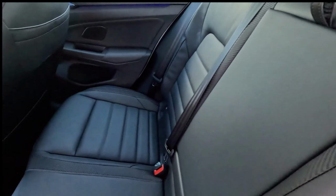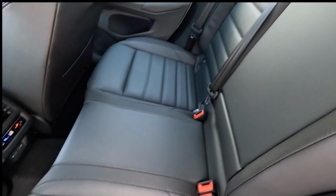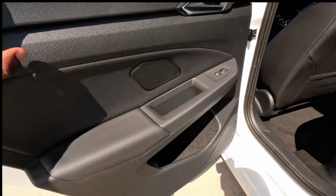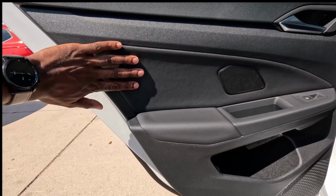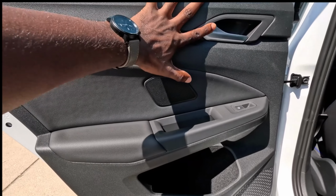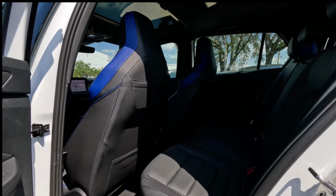You do have an armrest here, pretty big armrest with cup holders there as well. And then in the door, you guys will see soft touches right here on the armrest. Speakers here, and the door cards, you got soft touches as well. And an aluminum door handle too with some extra storage here. I love the rear of this hatch.